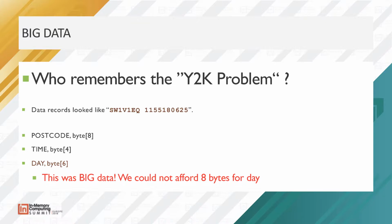So let's start with a little bit of audience engagement. Who remembers Y2K? Who's old enough to have been working then? Well done. This was what data records looked like back then. That's a postcode, the postcode of here, 1155 the time, 180625, the 25th of June, today, in other words.